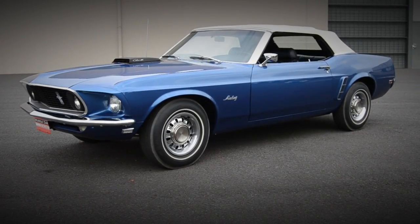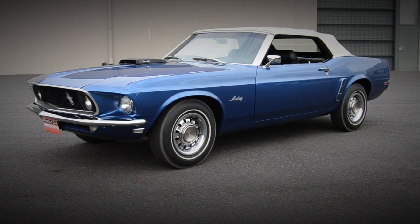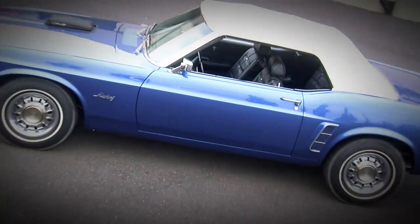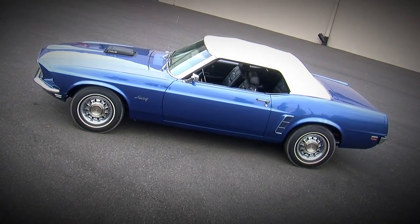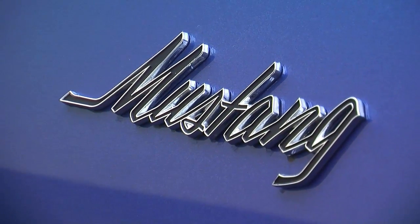Set your time machine to 1969. You're gonna go out and buy a new Mustang. And you've got a lot of options. You could spend all the money and buy a Boss 429 or one of the Shelby cars. You could get a fancy Mach 1. You could get a base model car with a small motor in it. Well, whoever bought this car new chose to do a little bit of everything.